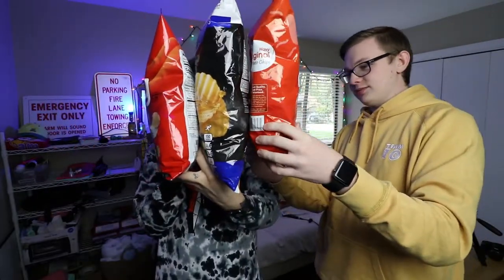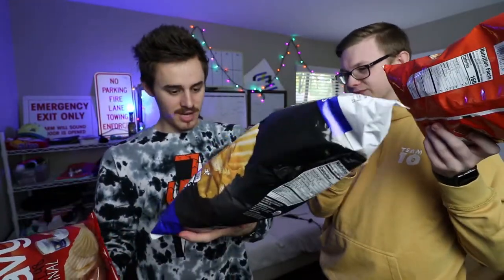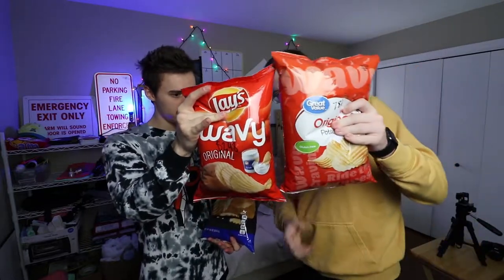Volume-wise? Let's look at how much volume there's supposed to be. This is a net weight of 8 ounces. This is net weight of 7 3/4. And this one is a net weight of 10 ounces. There's something wrong here, because there's no way this one has a higher net weight than this. Wait a second. When you squeeze it, how fat is the bag? Yeah, I see that one being bigger. Or at least what it's supposed to be. A quarter bigger.